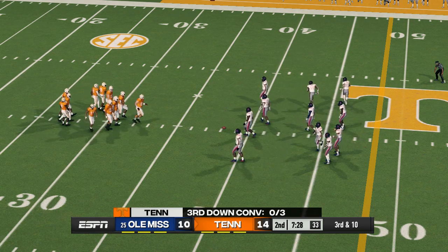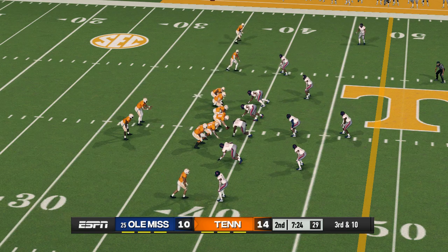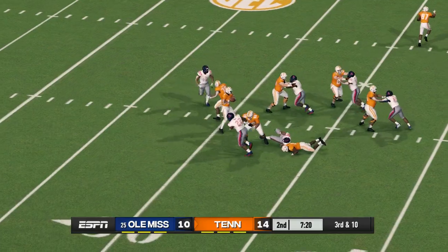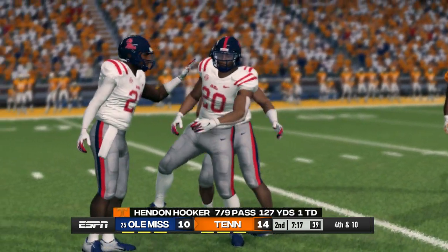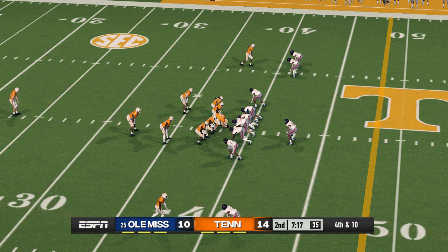Third and 10. Ball on the 38-yard line. He goes downtown. He almost had it, but it's incomplete. This just shows you that you don't need to be sacking the quarterback to disrupt the passing game. Brooks to punt.